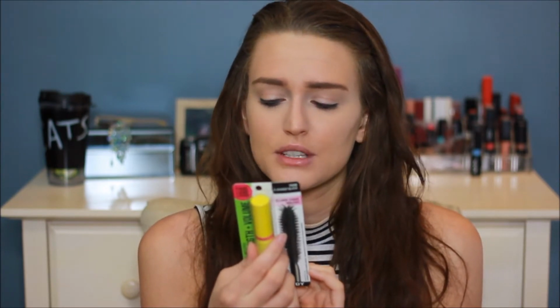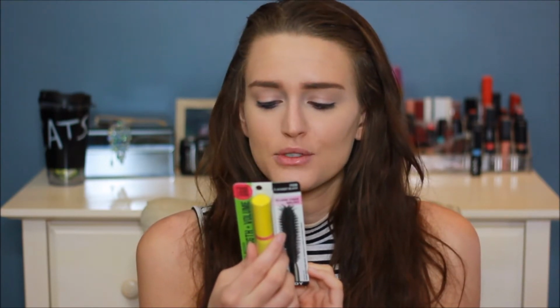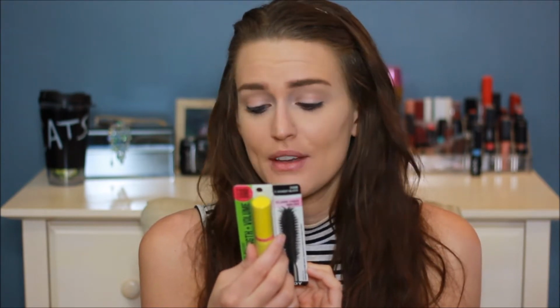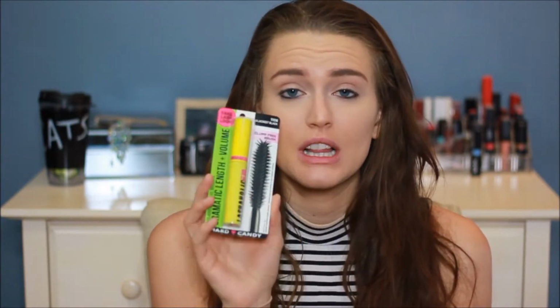It says Lashaholic Big Fake Extreme Volume Length Mascara. Go to extreme lengths with this false lash look mascara. Quick glide formula smooths across lashes to evenly coat and lengthen. The maximum bristles brush will curl, separate, and lift lashes for an instantly noticeable difference. Lashes so envious, everyone will want to know where you got them. Those are the claims of this mascara.